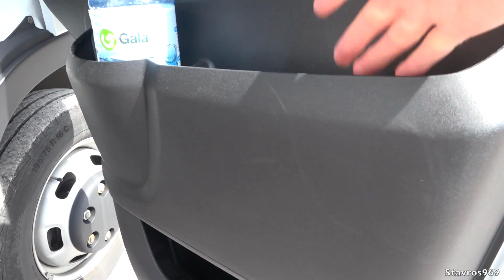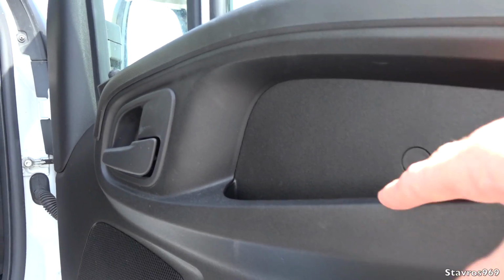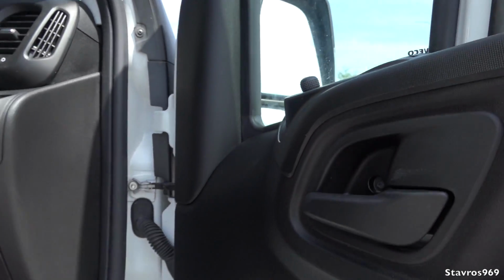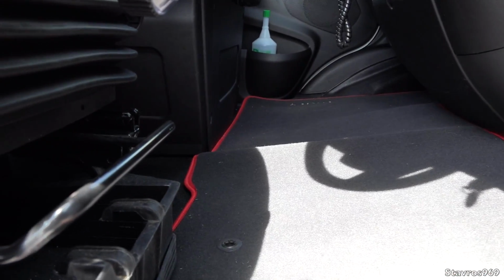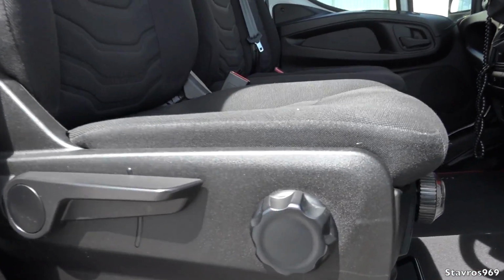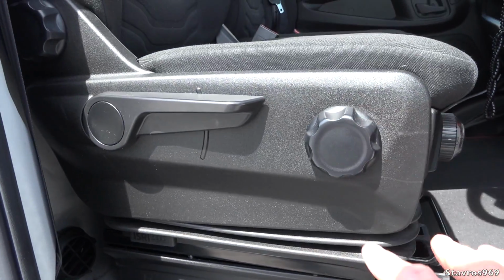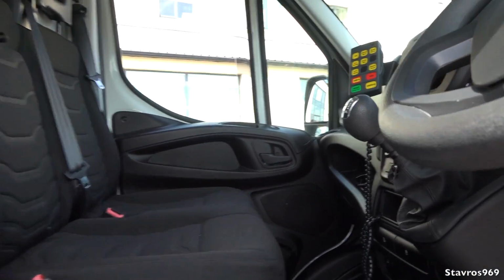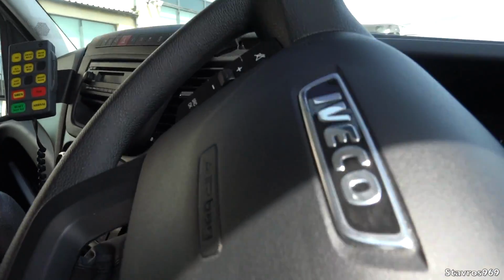So you'll see the door cards here. There is plenty of storage in them, your bottle there, and also on the bottom of the door, and even up here as well. And that is your grab handle, and we have electric windows and your electric mirror switch there. So yeah, and just one step climbing up onto the van. Very easy to climb in and out of, and we have our Daily mat there. It is a full mat on the floor. Now the addition on the seat, so this is a suspended seat, so there is a suspension system on that seat, and this was an additional feature that Carl had fitted to the van. And we also have air conditioning and our 6-speed gearbox, and let's just hop inside the Daily.